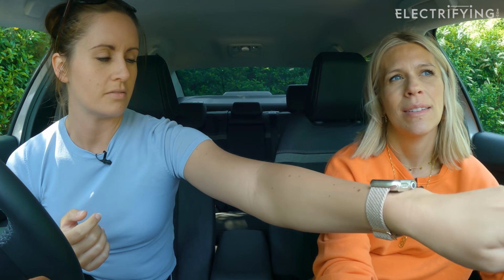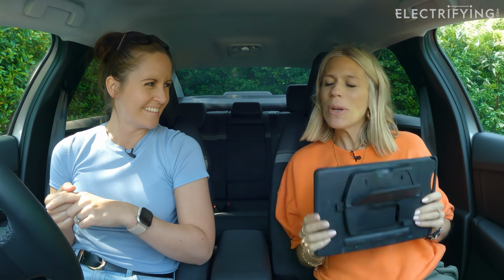So now I can watch The Little Mermaid while you're driving me to wherever I need to get to. Yes, so this pull-out extension bit is standard, but the actual cover for the tablet is 100 quid. That's quite a lot. It's a lovely idea, and credit to Citroen for coming up with it. You don't like it? Well, I wouldn't pay 100 quid just for the case, because this little tray pulls out and I would just rest it on there.